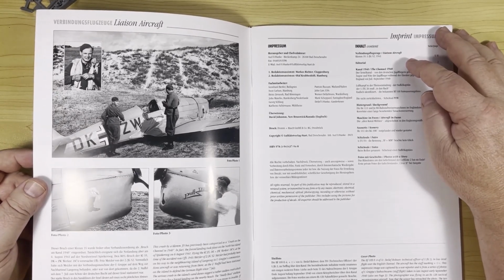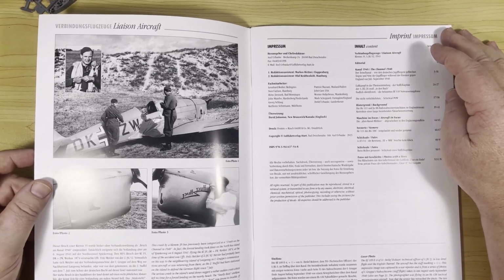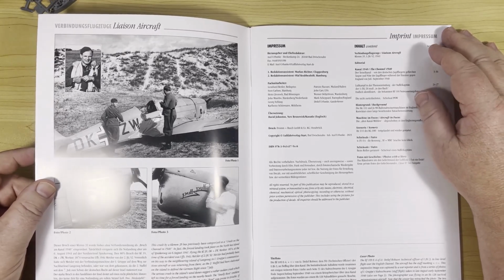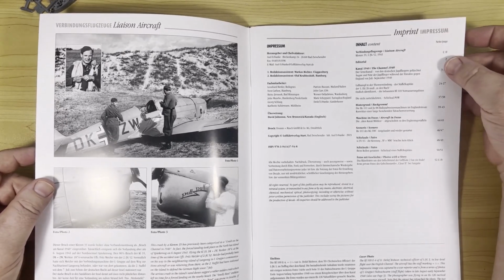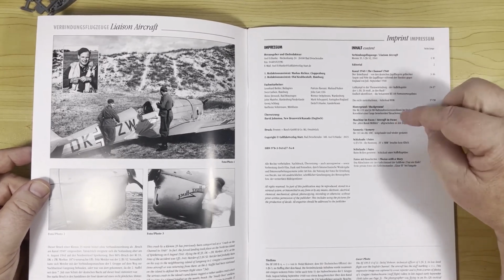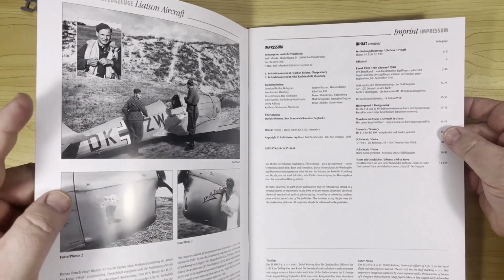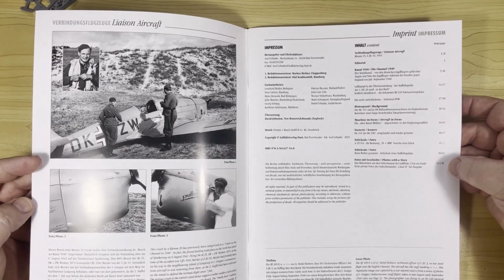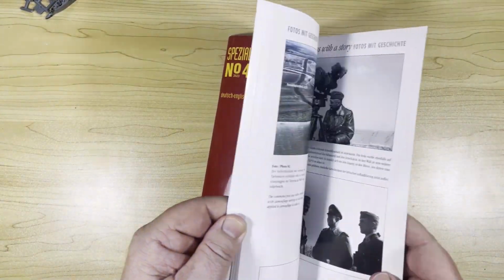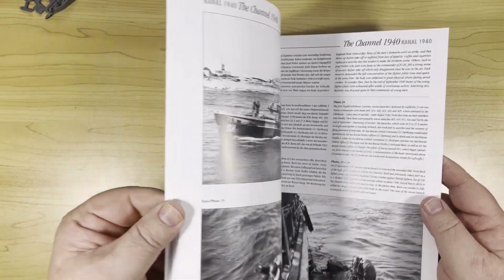The text is always in English and German. The English is perfect. It's translated by a guy in Canada, I believe. So: Channel 1940, background, aircraft in focus, scenery, dates and photos of the story. Overall, there are 52 pages in this. Let's have a look, see. 56 plus the covers.